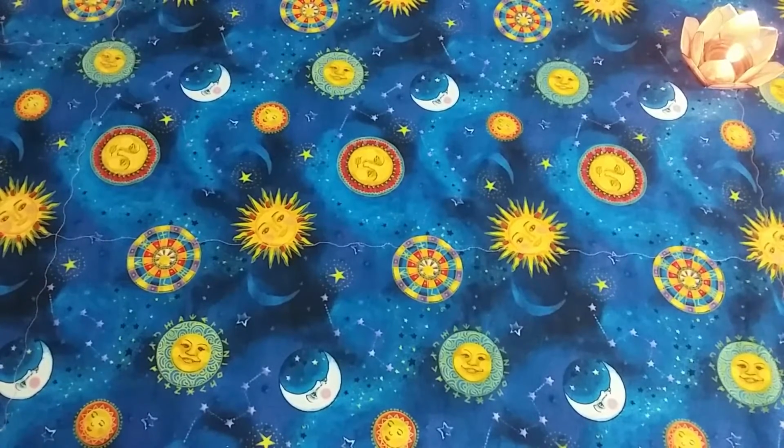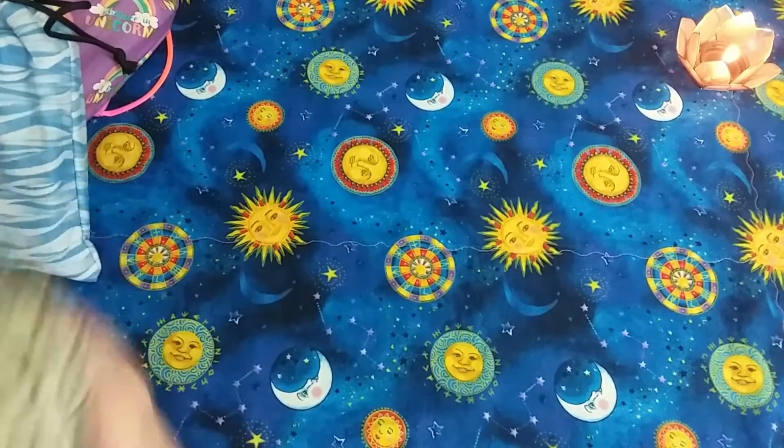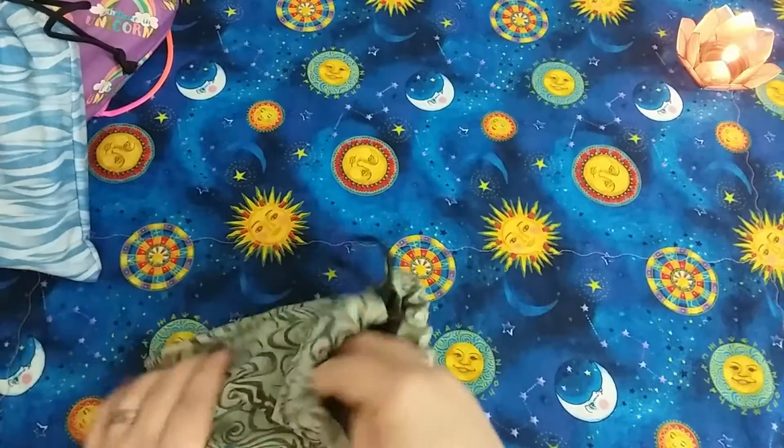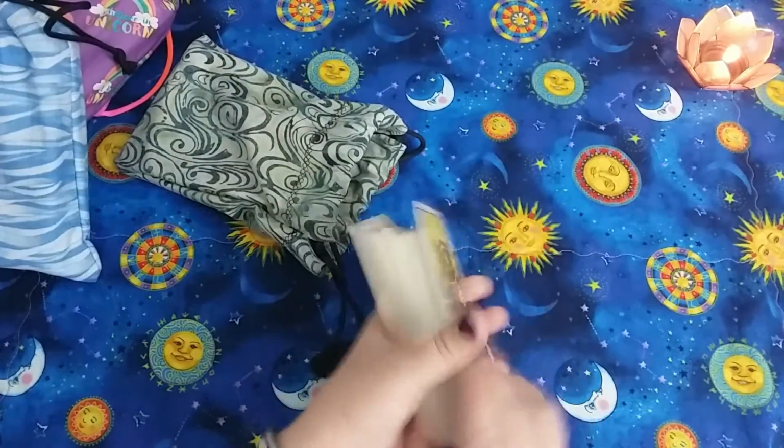So first things first, I'd like to talk about my Rider-Waite clones. These are decks that I feel like are basically all kind of the same, but with a slightly varying theme. So I am going to start with my Centennial Tarot. This is the Rider-Waite-Smith deck in the Centennial Edition.